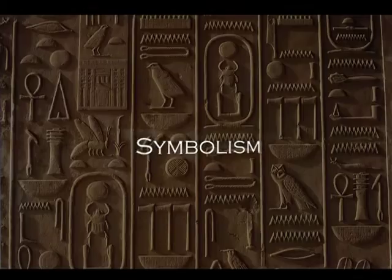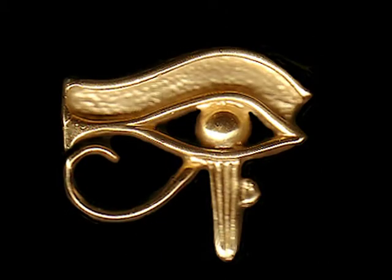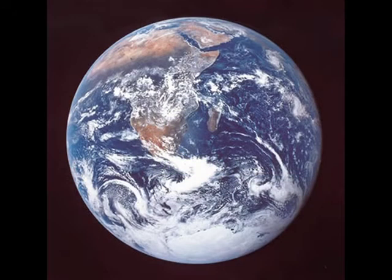As we've already noted, symbolism was very important in Kemet. Heru was sometimes depicted as a falcon. This image later became a national symbol. The right eye of Heru was associated with the sun because a falcon has keen vision, and like the sun, the symbol of the Creator, it sees everything and everyone on the earth below.